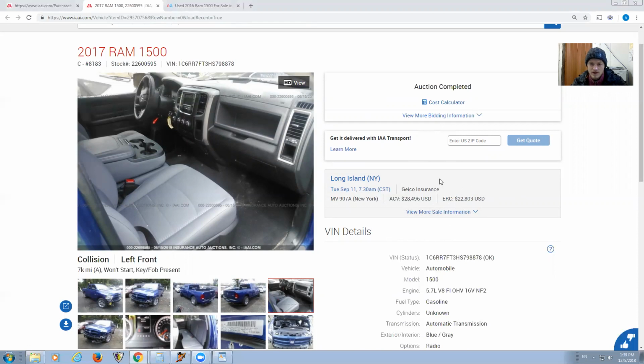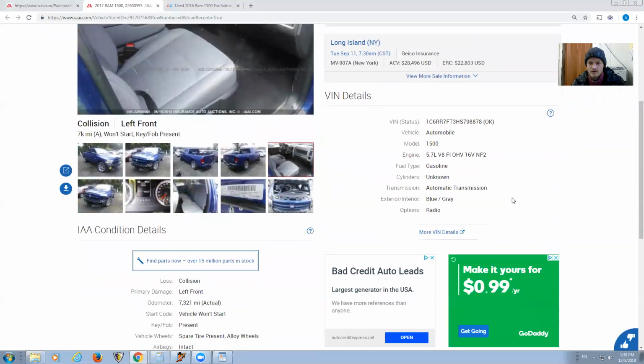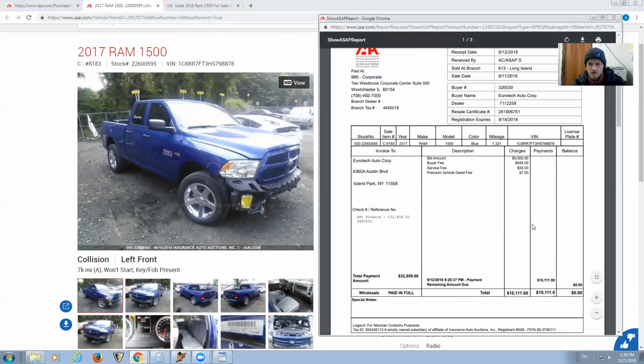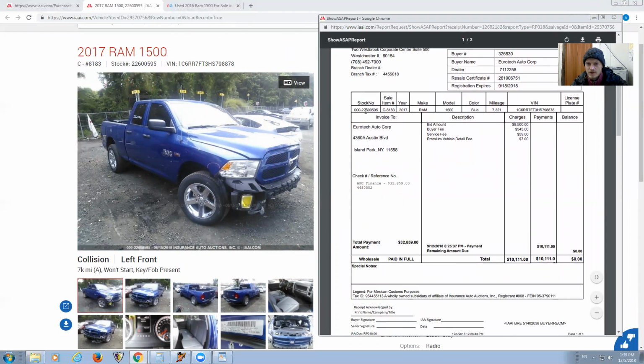I have no idea where they came up with this number and how they got to 22,000, but I'll definitely show you guys all the numbers that we got, and how much it cost us to actually repair this truck. So over here I have the actual buyer receipt. That's the invoice from the auction. You can see I'm not making up numbers here.